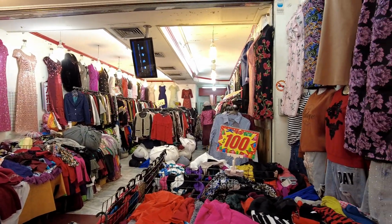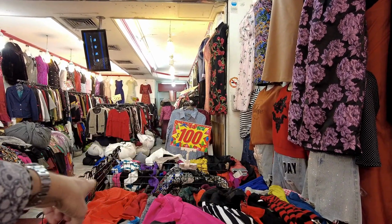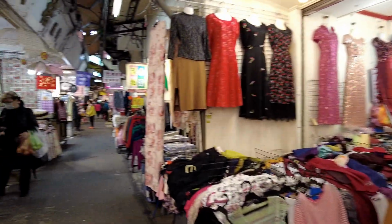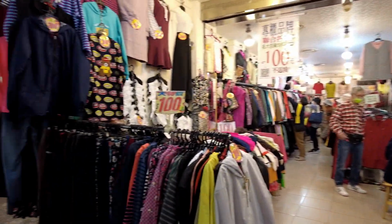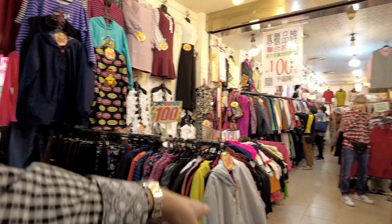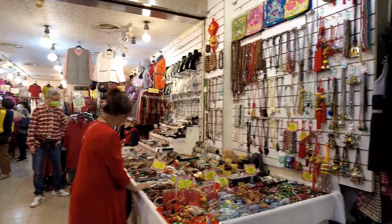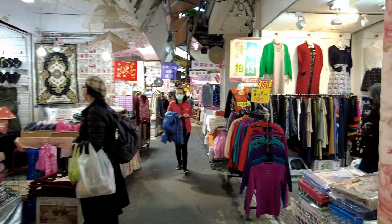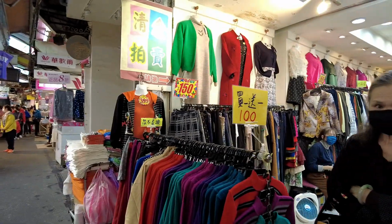So everything in this rack's 100 NT. This is like $3 US. Everything that you see right here. Same with this rack. These are all $3. All $3. So like I said, lots of inexpensive clothing. Here's another rack for 100 NT.